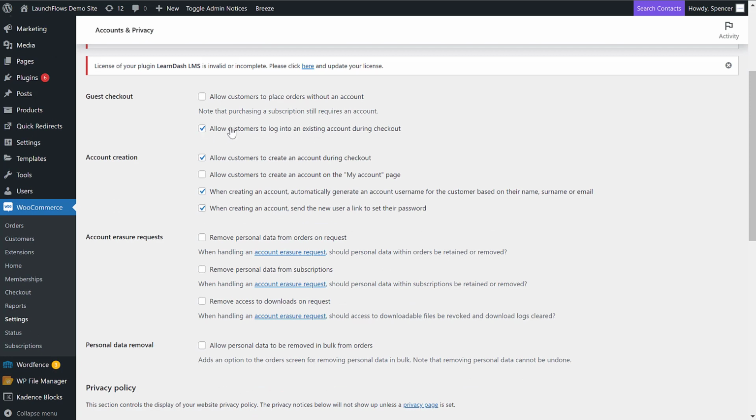Make sure that you've got it set up that says allow customers to log into an existing account. Do not check this box that allows guest checkout. That is probably what you've got checked, and that's probably what's causing people to be able to check out otherwise. You should also set this up where you don't allow them to create an account on the My Account page, because the only way they would get to the My Account page would be if they've already gotten an account from the process of purchasing something or registering for free. So give this a try. I'm fairly sure this is the issue that you're having.